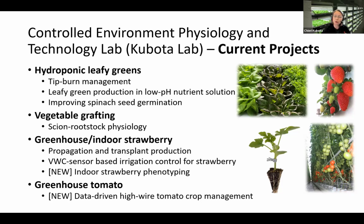Most of the projects, or all of the projects, I would say, is problem solving. So we define the problem, and then we select the scientific approach to solve the problem. And then the new one is the data-driven high wire tomato crop management, which is a collaboration with engineers and computer scientists. So I'm so excited about the opportunities we have, and then potential contributions to the industry, because I want it to be useful in terms of research capacity and outcomes. Okay, so that's enough for my introduction.